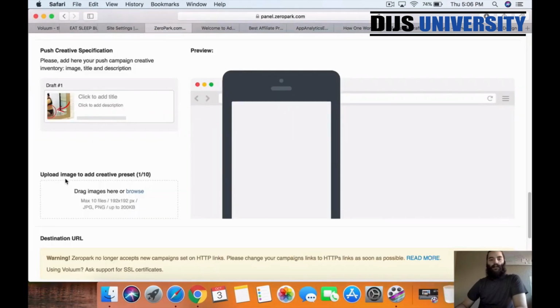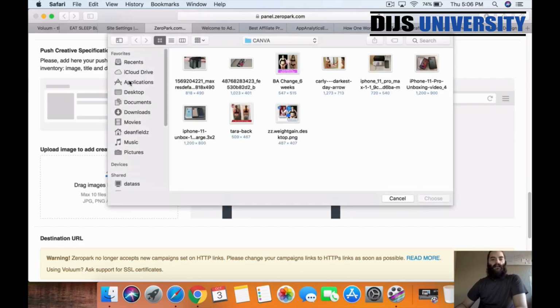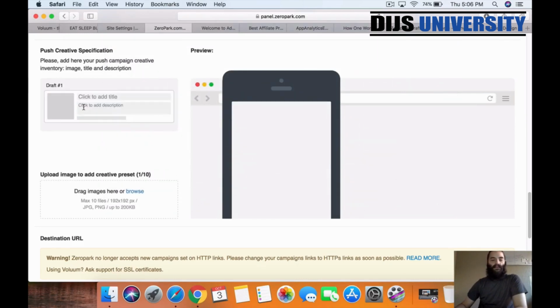So let's go back to Zeropark. This one looked like crap, so let's get rid of that. Should be in my downloads, probably at the bottom. Let's see what this bad boy looks like now. So this one's not too bad. Now we need to click some copy. We need to think of some copy here.